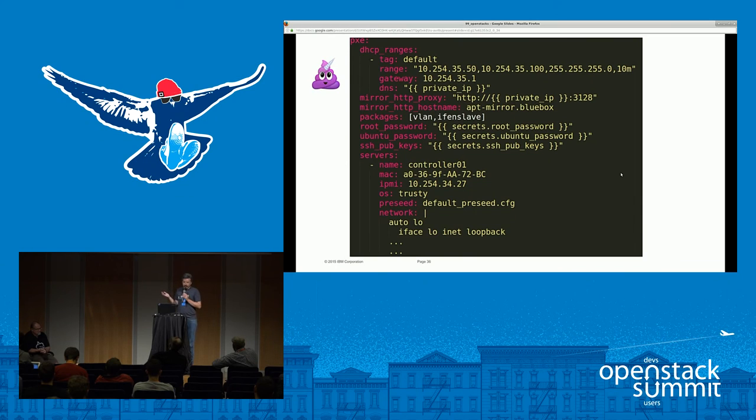And again, this is what it looks like. We say, hey, here's the DHCP range you're going to PXE boot for. Here's the mirrors, any extra packages we want, passwords, and the list of servers. And so as long as it's got a name and a MAC address and the IPMI, it'll be able to connect. It'll IPMI to it, say, next boot from PXE, now restart, and then it'll restart, it'll find the PXE server, it'll find the files, it will then install Ubuntu.